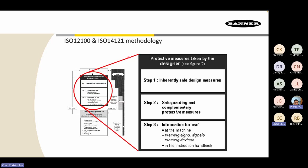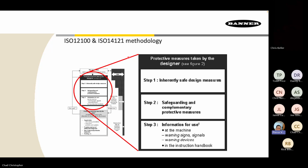Hey Chad, may I interrupt for one second? I just wanted to mention something that's important for the distributors. There is case law in the United States that confirms the fact that if a distributor sells a safety part to a customer, they cannot be held liable for how the part is used and any resultant injuries. So that's very important for distributors to know in terms of assessing their risk in this market. You can sell parts and not be drawn into lawsuits, for the most part, in terms of U.S. case law.